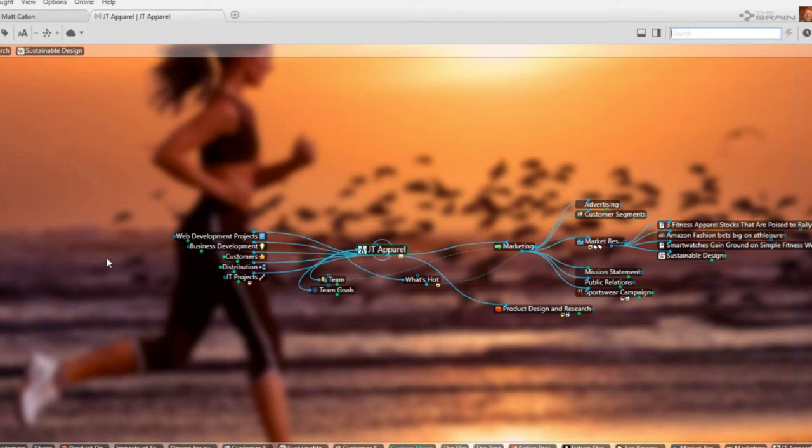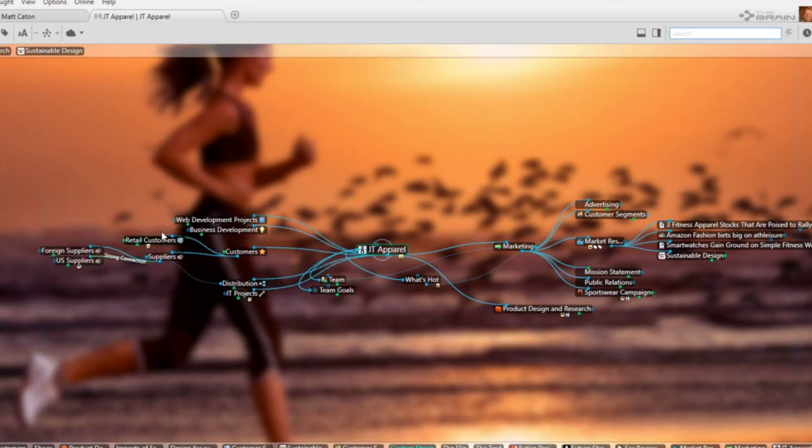She was viewing 2 generations away from the active thought. I'm now in what we call mind map view, so I can systematically say, do I want to visualize my customers? Yes, I do. So when I mouse over customers, I have a plus sign, and I can hit the plus. And I also want to see suppliers and retail customers.